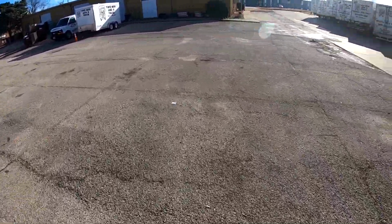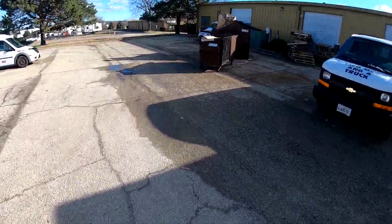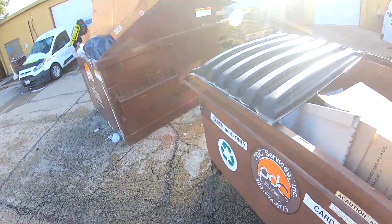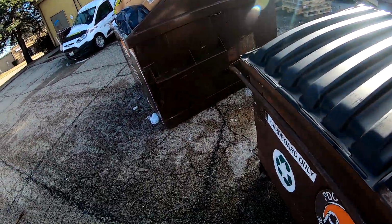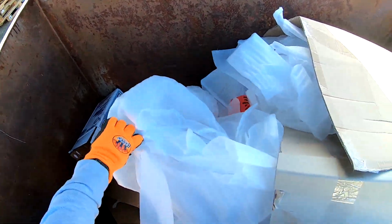Crazy windy day today. I was going to go to the nice apartments, but the crosswind and that hill, it's just too much for me to deal with today.